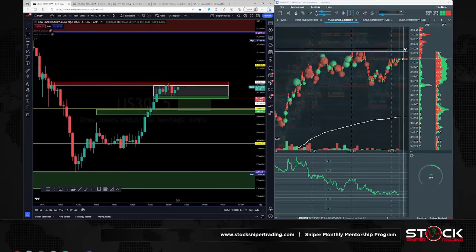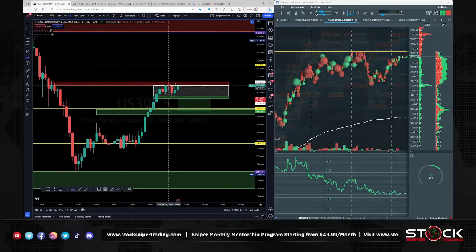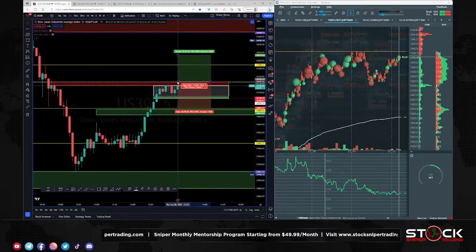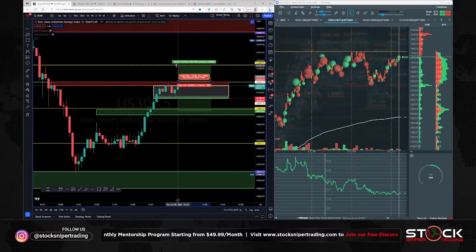So the market may come up and transact up here, okay? So if you and I are looking for that continuation to go to the upside, we've got to be above this red box, and maybe we can continue to take it up to the daily.